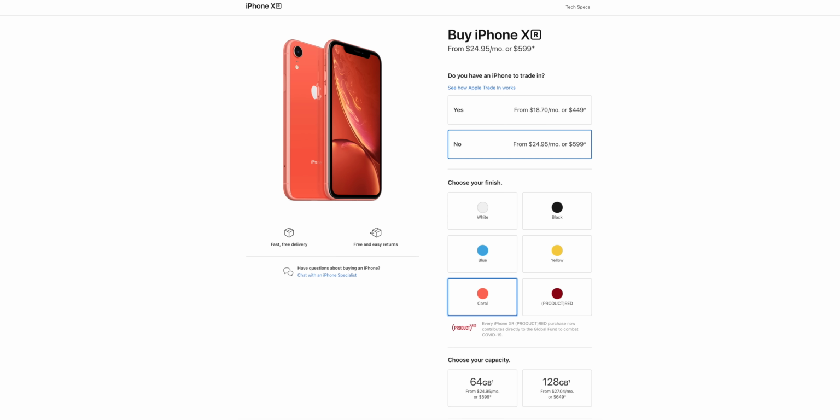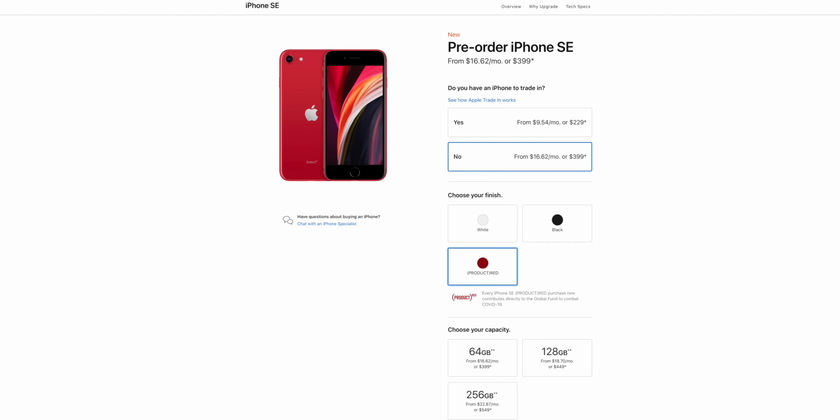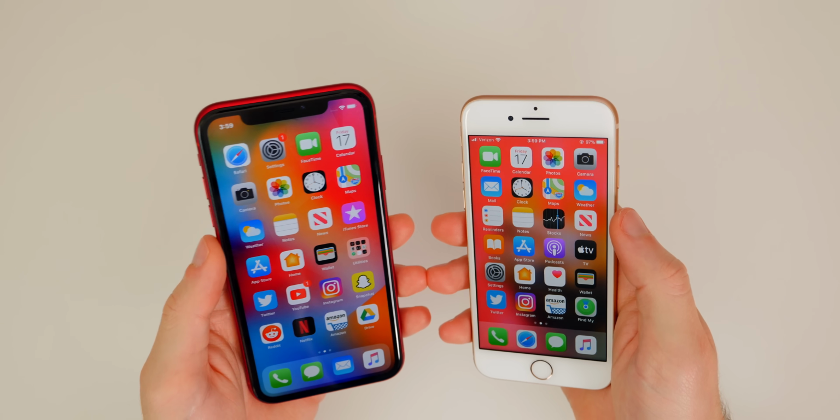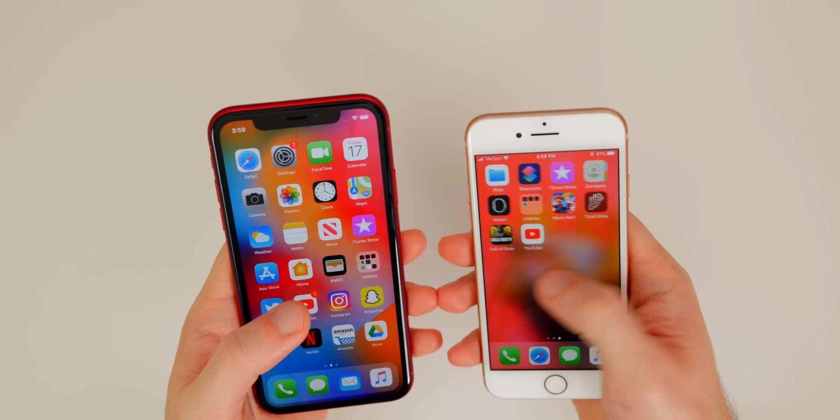So the iPhone XR starts at $599 for a 64 gigabyte model, whereas the SE starts at $399 for a 64 gigabyte model. So that's a $200 difference in price if you were to buy new from Apple. And as far as which one you should buy, like always, that depends.